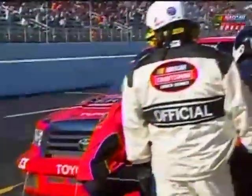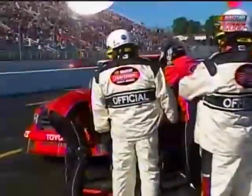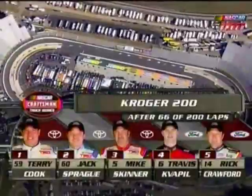So they're cutting the fenders off of the 23 Toyota Tundra. It's still Terry Cook out in front of this field. We'll be back with more racing after this.